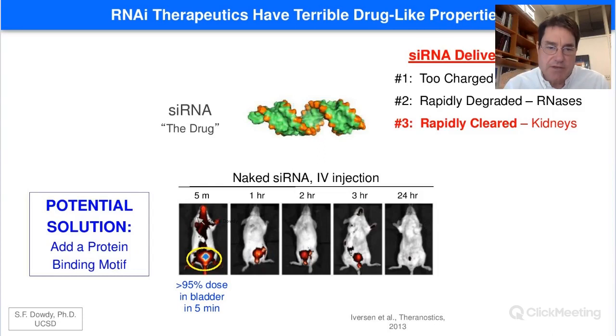One way around this potentially is if you added a protein binding motif that would bind to serum albumin, for instance, and prevent it from being cleared by the kidneys in a first pass. This really hasn't been utilized very extensively in the literature, either the academic literature or in the biotech clinical trials. But as you get out of liver and into other organs, this is going to become more and more of an issue of this charged backbone. My lab synthesized phosphotriesters that neutralize that backbone. I'm not going to go into that chemistry today, but at the end of the talk is a reference for that. And that's another way to potentially avoid clearance by the kidney, is directly neutralizing the phosphates with bioreversible phosphotriesters.